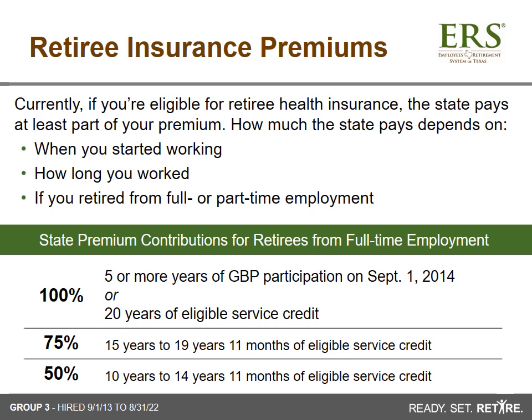Currently, if you are eligible for retiree health insurance, the state pays at least part of your monthly health insurance premium. How much the state pays depends on when you started working for an agency or higher education institution that participates in the Texas Employees Group Benefits Program, GBP, how long you worked at a participating agency and/or higher education institution, and whether you retire from full-time or part-time employment.